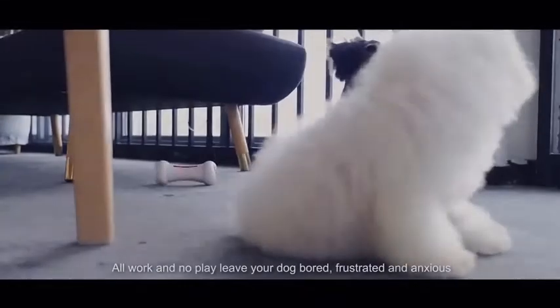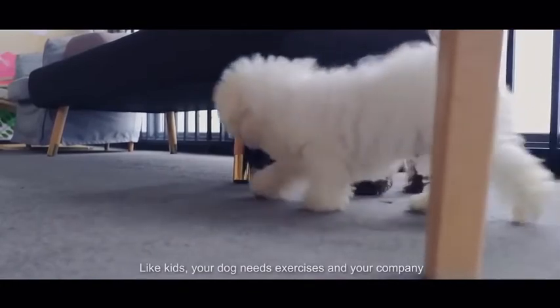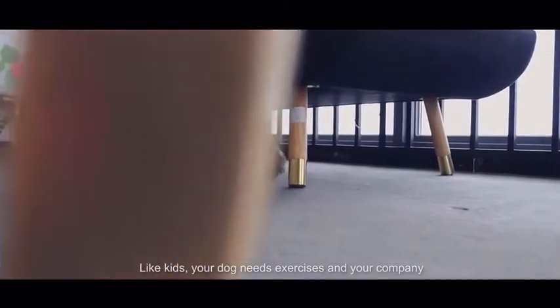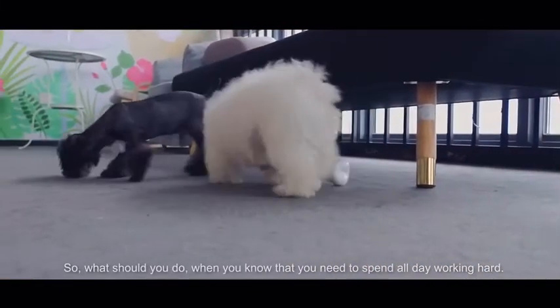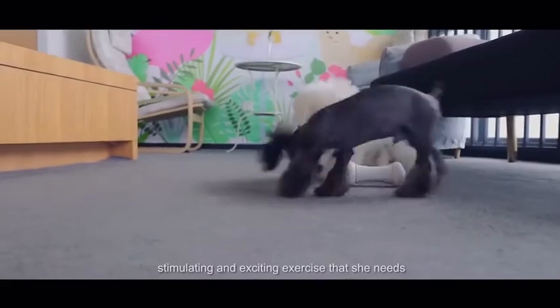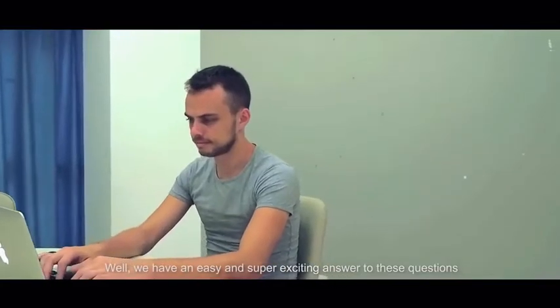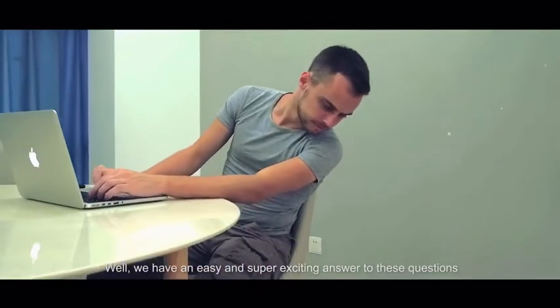All work and no play leave your dog bored, frustrated, and anxious. Like kids, your dog needs exercises and your company. So what should you do when you know that you need to spend all day working hard? And what's the best way to offer your dog the fun, stimulating, and exciting exercise that she needs? Well, we have an easy and super exciting answer to these questions.